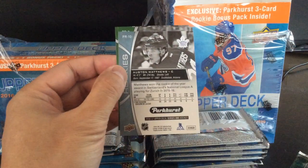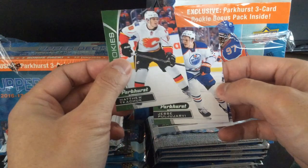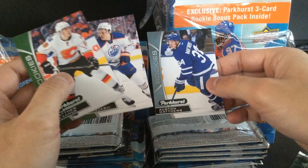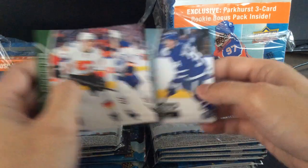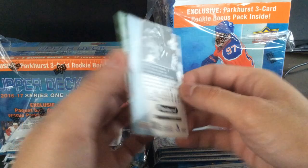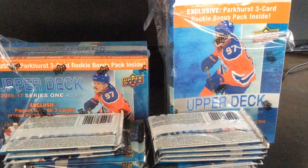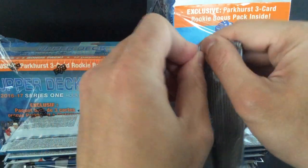Oh, nice. All right. Looks like I've got a Matthews parallel. That is good. Matthews, Chucky again. That's a good name. Puljujarvi. Guess he's trying to get his confidence back. We got an Austin Matthews blue parallel. If I remember right, there's three different parallels, the regular one, I think red and black. I think this is the top one, so not bad. It doesn't really mention the parallels on the pack itself, but I'm pretty sure black is the top one. Obviously it doesn't go for as much as the Young Guns or anything like that, but still not bad.